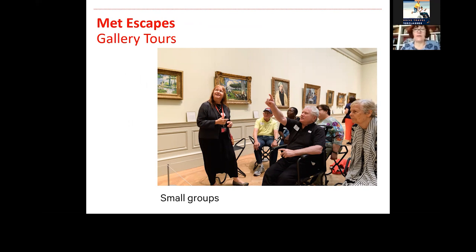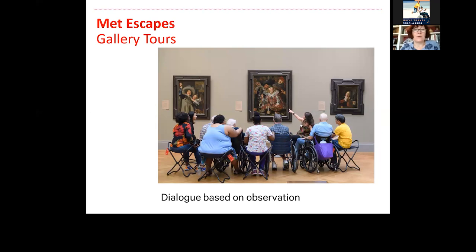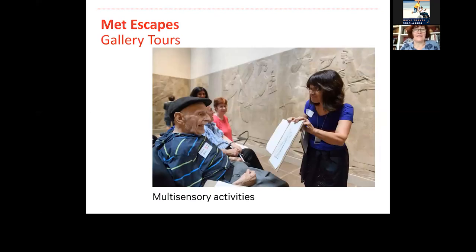So here in the galleries, we think that small groups are really important to the success of the program. So we try to have maybe 6 to 8 people total with each educator. So we have multiple educators at each program, and then we break into smaller groups. The tours are very much dialogues based in observation. So we're asking people what's in front of them, not asking them to remember things. There are activities that engage various senses throughout these tours, including sketching, handling materials, sometimes scent, movement even.